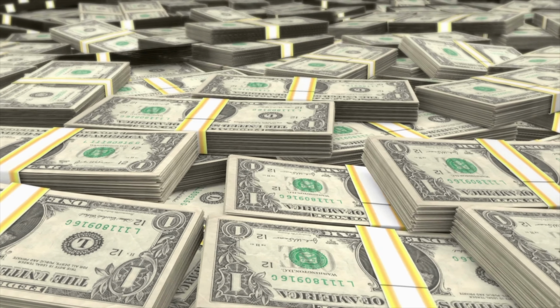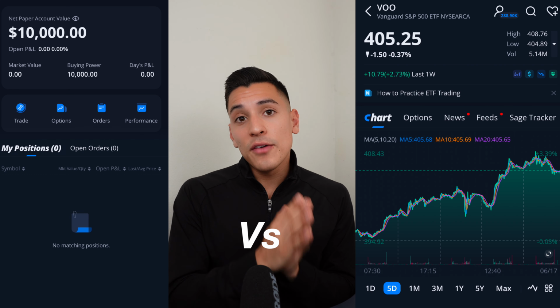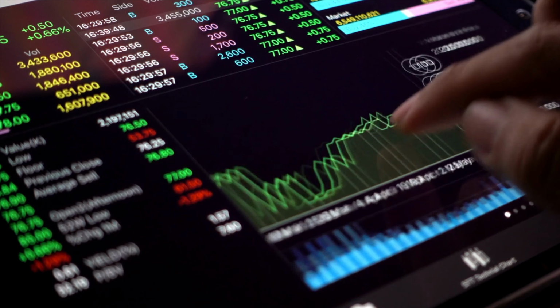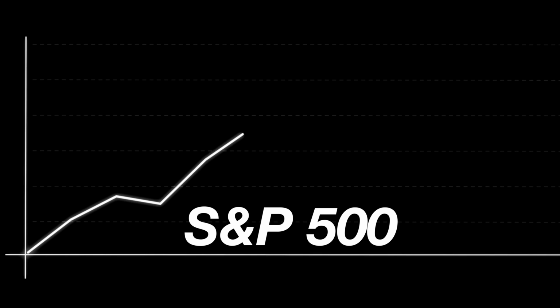Now, VOO invests in the S&P 500 index, comprised of 500 of the largest US companies, and is considered to be one of the best wealth generating tools to become a millionaire, and it also happens to be my largest position in my own stock portfolio. So over the course of this challenge, I'm going to be comparing my own performance to the S&P 500 or Vanguard's VOO, and we're going to see whether $10,000 invested into day trading will make us more money, or if investing that $10,000 into the S&P 500 will make us more money.